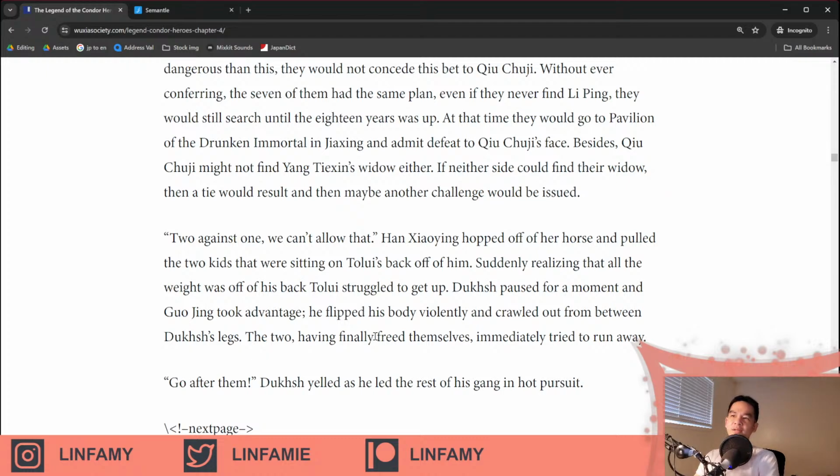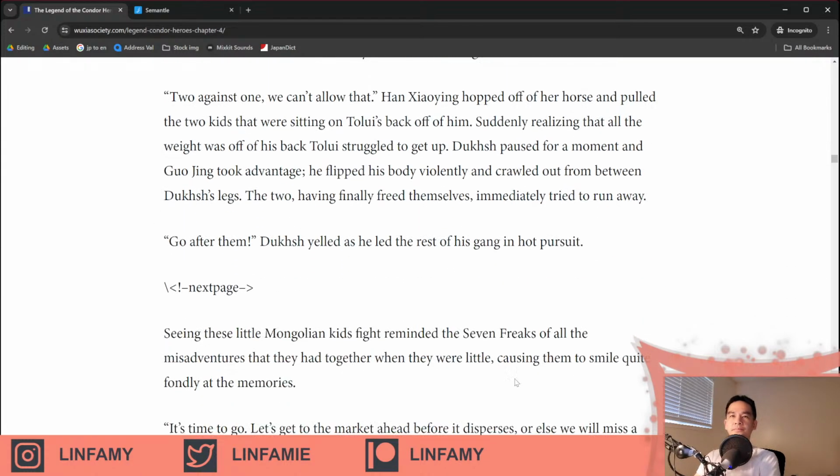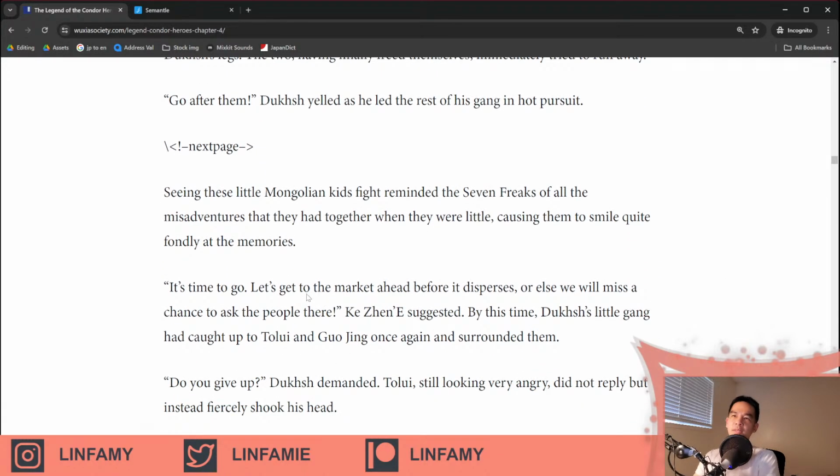The two, having finally freed themselves, immediately tried to run away. Go after them! Duksh yelled as he led the rest of his gang in hot pursuit. Seeing these little Mongolian kids fight reminded the seven freaks of all the misadventures that they had had together when they were little, causing them to smile quite fondly at the memories.